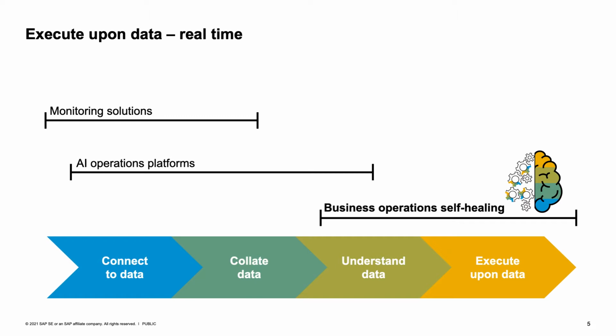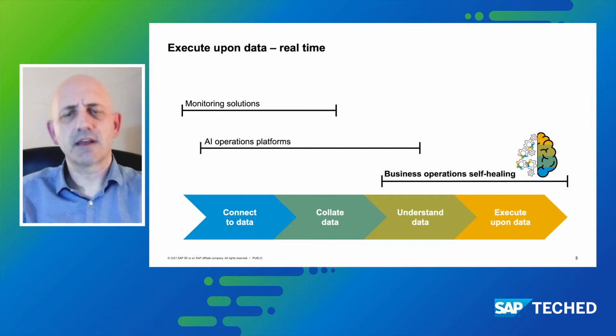So we would like to consume the event from those monitoring platforms into business operations self-healing and understand and map that to content that we have in relation to that specific error. We can then understand that situation in more detail based on the data provided. We'll know where it's happening in the landscape and what type of error it is. We'll do that level of analysis and see whether or not we can resolve the problem.